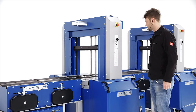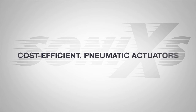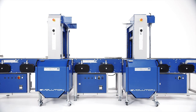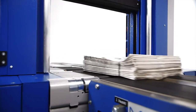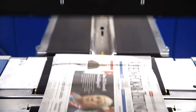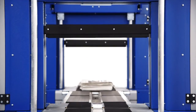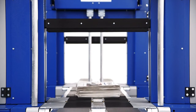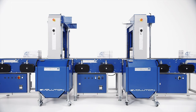A choice of table extensions help to tailor the machines to diverse applications. Pneumatic actuators, such as the hold-down device and the package stop, ensure perfect product handling. All machine versions are easy to operate, regardless of whether they are controlled pneumatically or electromechanically. All feature an open and easily accessible construction.